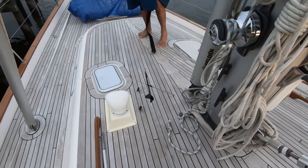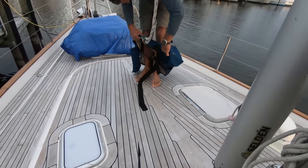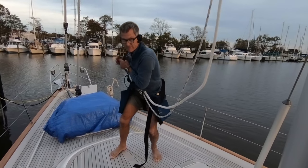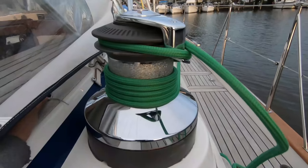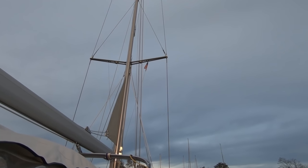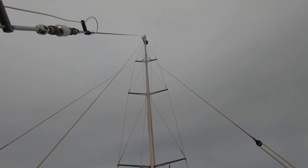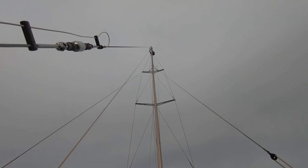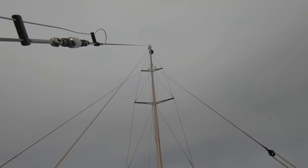Up the mast he goes again. Put the windex on and remove the tie wraps, which didn't scare the birds at all. On with the diaper, or nappy, depending on what you call it. He is quite busy up there, cutting the tie wraps off. What a waste of tie wraps. Birds have flattened them all.